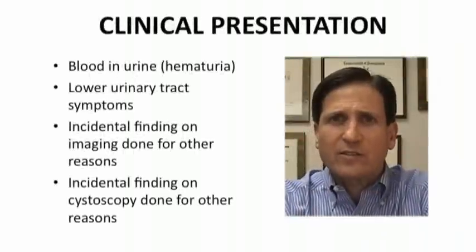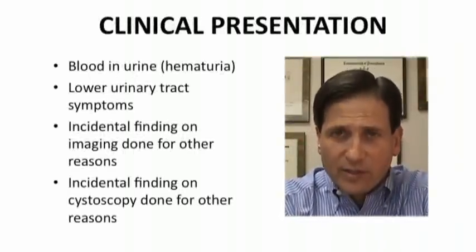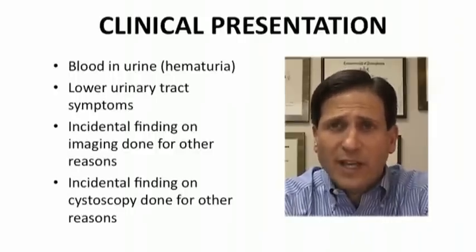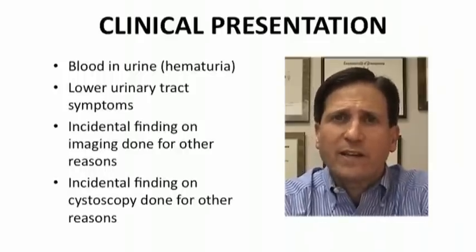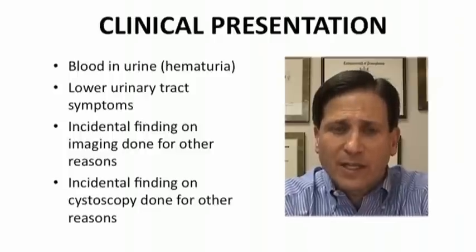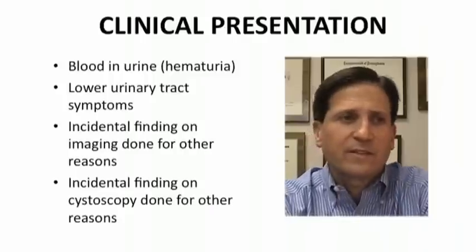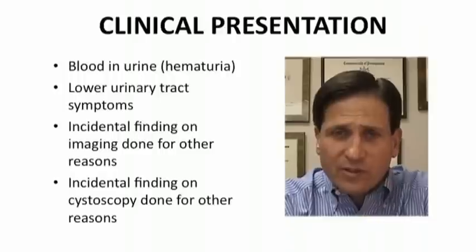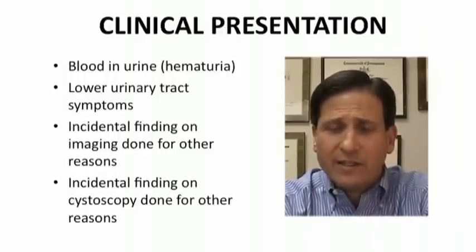Now, how does bladder cancer present to the patient? Most commonly, it causes blood in the urine, which is known as hematuria. That's sometimes visible to the patient as red urine, and sometimes it's not. It's only picked up when you have a urinalysis at the time of your annual physical examination. Bladder cancer can also cause lower urinary tract symptoms, including changes in your normal urinary habits, such as sudden urgency, increased frequency, getting up at night, difficulty urinating, etc.